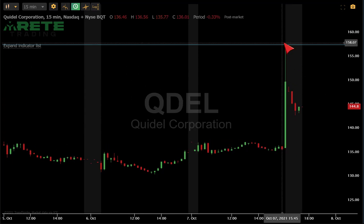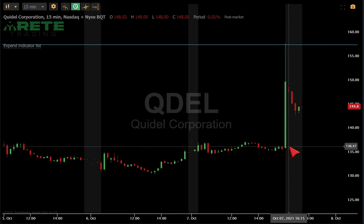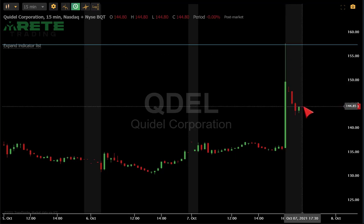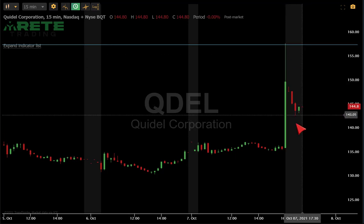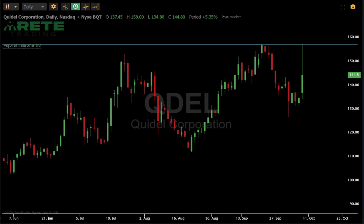The first 15 minutes after hours usually determines your range for the next day. Something to think about, unless it just explodes, but those are rare. Usually it's the first 15 minutes of the algos, where they'll buy everything, and then, of course, where they'll sell everything. And that's what you're seeing right here. So look at this one tomorrow. This one's going to have a lot of action in it. You're going to see huge trades in this one tomorrow. It just has that feel to it, and that kind of volatility is not going away.